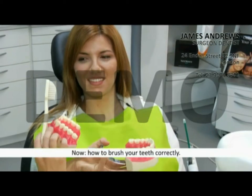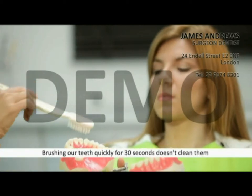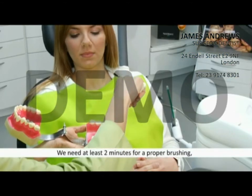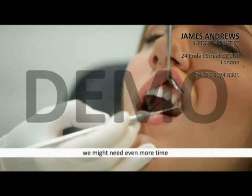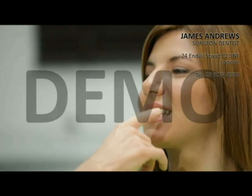Now, how to brush your teeth correctly? Brushing our teeth quickly for 30 seconds doesn't clean them. It just gives a sense of freshness. We need at least 2 minutes for a proper brushing, while in some cases, depending on the state and anatomy of the teeth, we might need even more time. This is something our dentist will tell us.